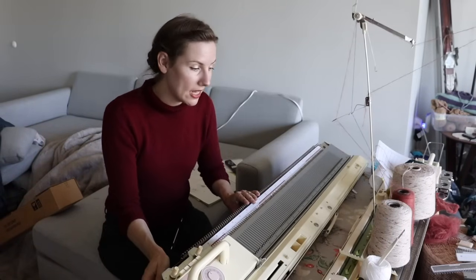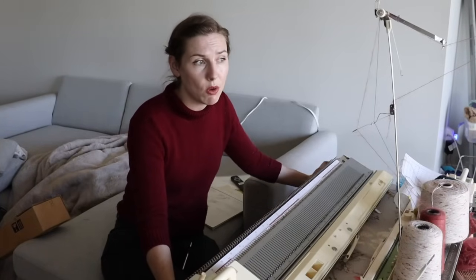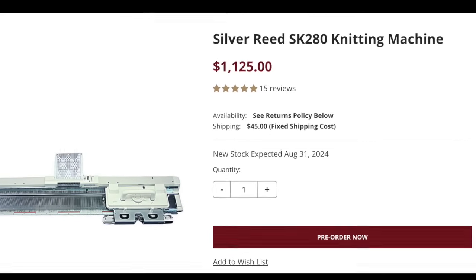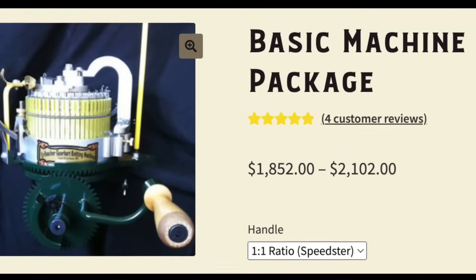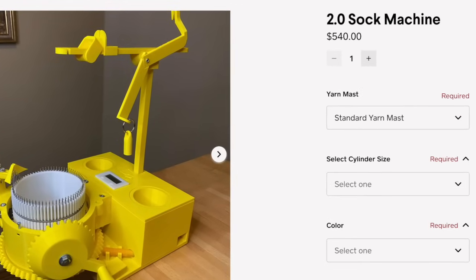If you want to buy one of these flatbed knitting machines new, Silver Reed, I believe, is one of the only remaining manufacturers of flatbed knitting machines, and that's going to run you in the thousands of dollars. There are replica circular sock machine makers called Erlbacher. Those can be even more expensive. The Dean & Bean is the most affordable that I found of the CSMs.